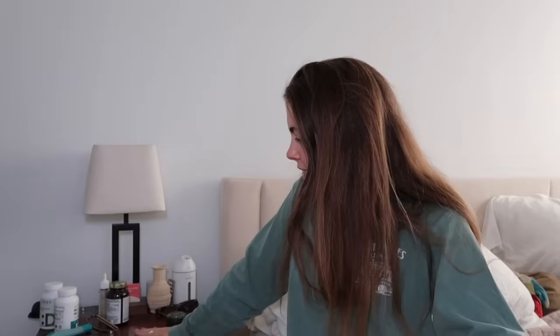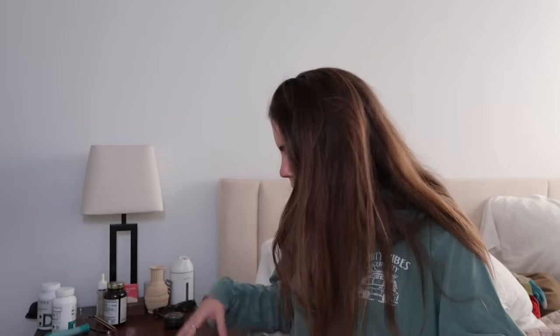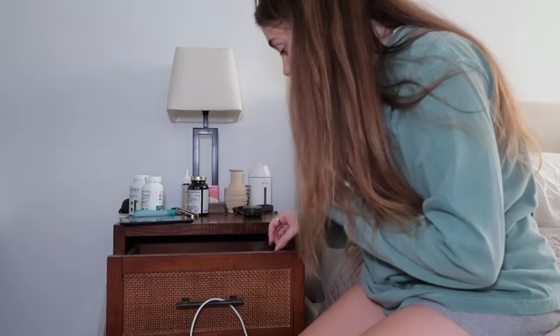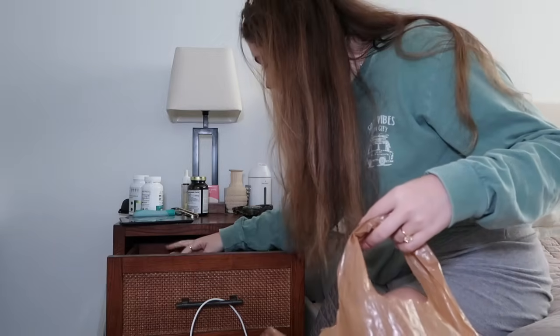And now our last task is just my nightstand, which just has miscellaneous stuff all over it. Anyone who keeps a nice nightstand, I don't know how. This drawer has so much random stuff in it, I literally don't even know what, so let's clean it out. I think I'll just start inside of this drawer here because I don't fully know what's going on. Okay, let's have a look at what's in here.